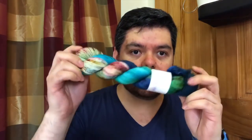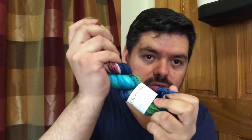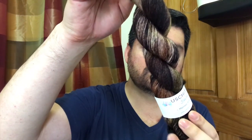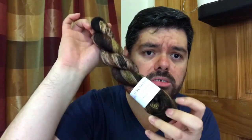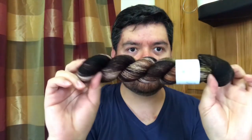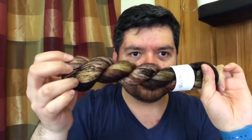And I got some from them. I got some Ushitita yarns. This one is Highlands, and they're merino singles. It's really, really pretty. It's so soft, so pretty. And this one is, I can't understand what that says. Let's see. Anyone? I don't know, it's blown out. But it's really nice. Kind of like browns and light browns and a little bit of greens. And it's kind of nice. And this one is Midnight.